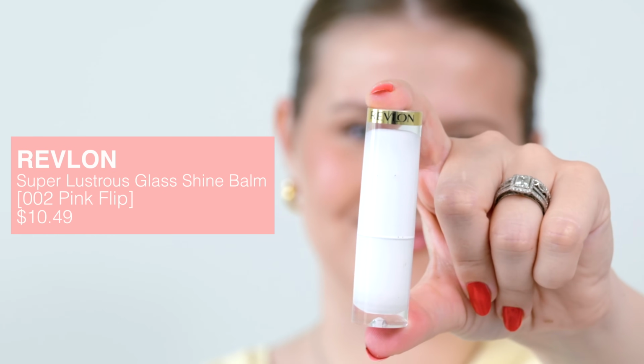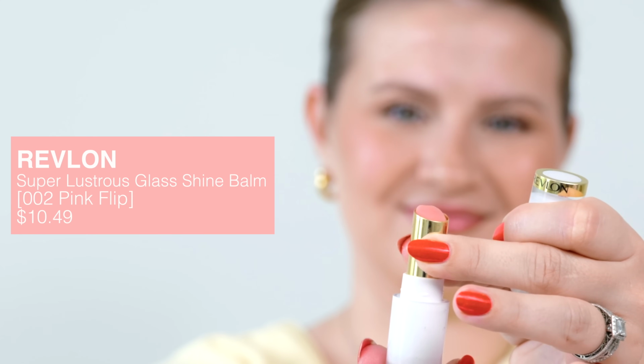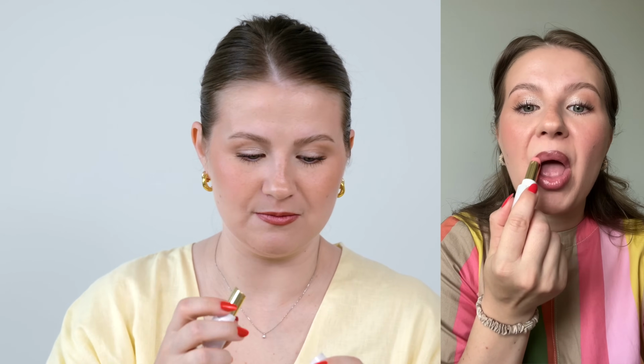Starting with the formula, it's extremely creamy. It's very pigmented once they set for a while. Really, really beautiful. And then last but not least, the new reformulated, or are they reformulated or just a newer version? This is the Revlon Super Lustrous Glass Shine Balms. And of course the packaging is stunning, but I really like this one in particular, number 2. It's called Pink Flip, and it just looks good with any lip liner. This just gives it like your lips, but better. That's super glassy, balmy, and just stunning. And they smell really good. Let me just reapply some.